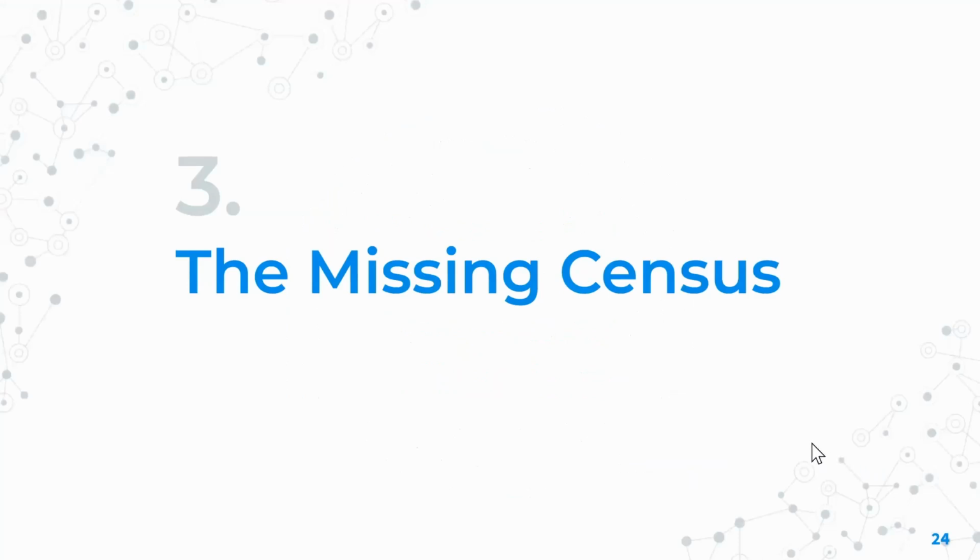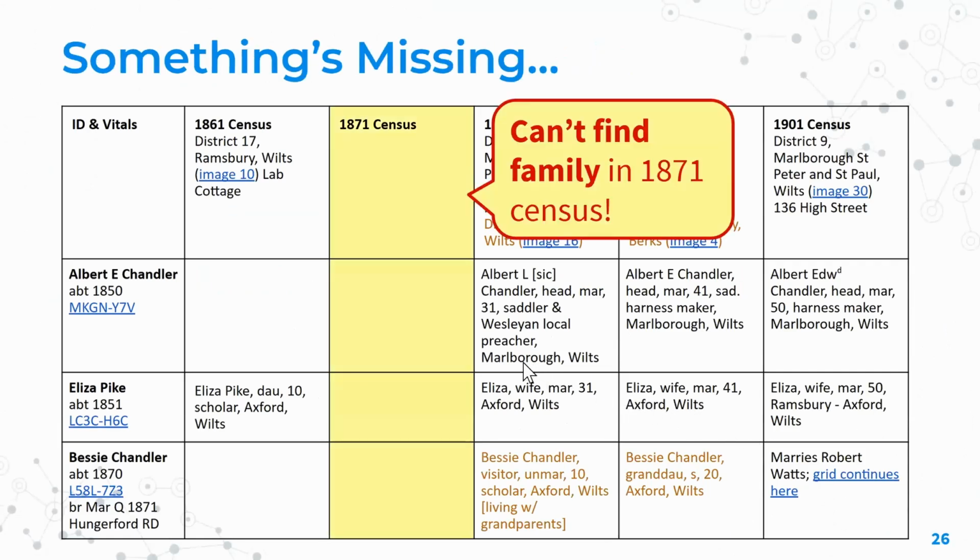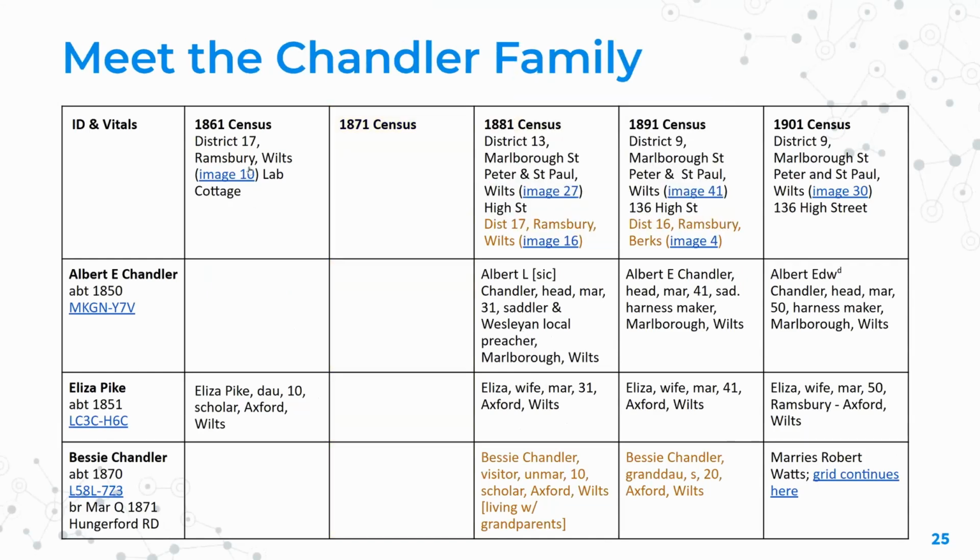First case study concluded. Let's dive into the next one, the missing census. So I'd like to introduce you to the Chandler family. I had found them in 1861, in 1881, 1891, 1901. They're always living in the same general area in Wiltshire. Dad is Albert, mom is Eliza. They've got a daughter named Bessie, and they had other kids, but they wouldn't fit on the screen.